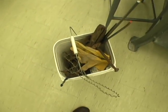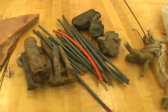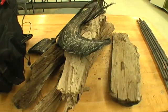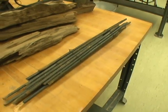All right, here's what we found along the railroad tracks. A lot of stuff. It's all from the Santa Fe Railroad tracks. Yep. The Santa Fe line produces a lot of good scraps. This is only the second trip out. I know.